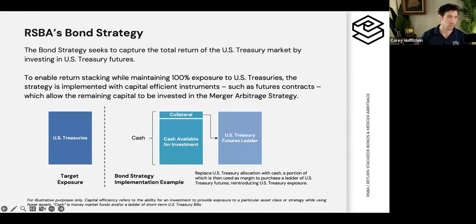So how do we actually do this in the portfolio? Well, let's start with just how do we implement the bond strategy. This is the very vanilla part. Our intention with the return stacked ETF suite is to make sure that we're giving you very basic, plain vanilla beta exposure as the base stack of the portfolio.